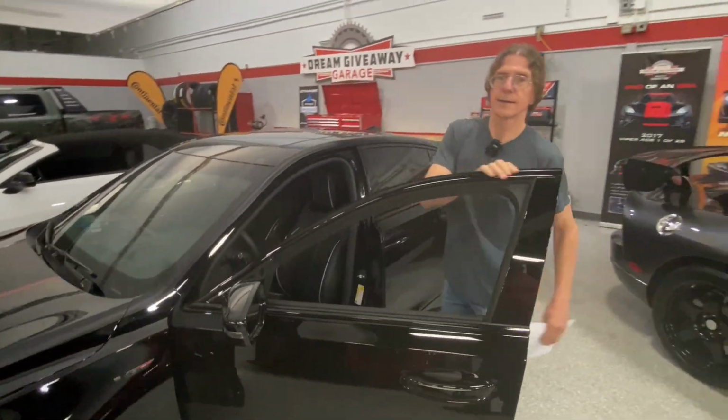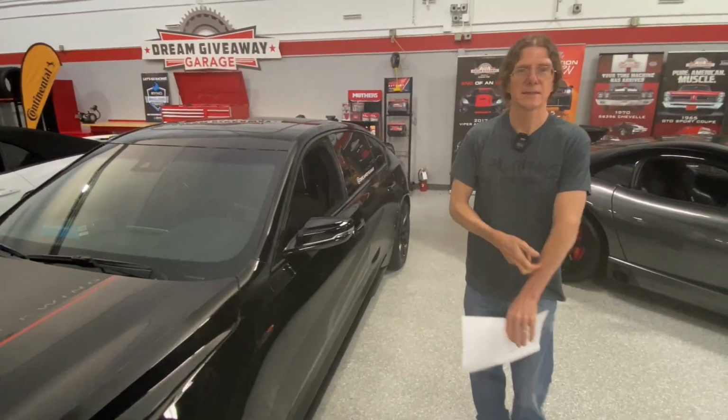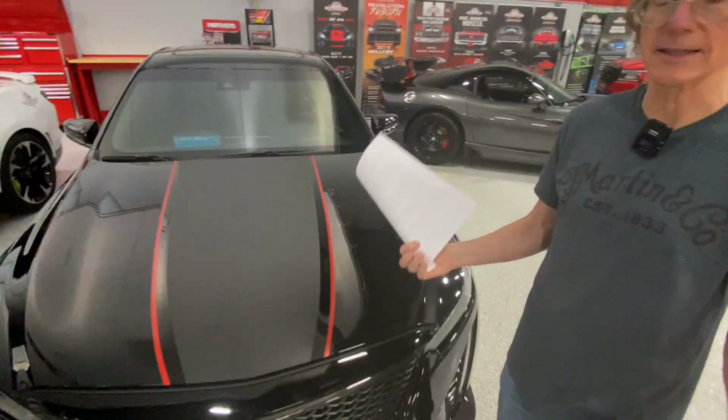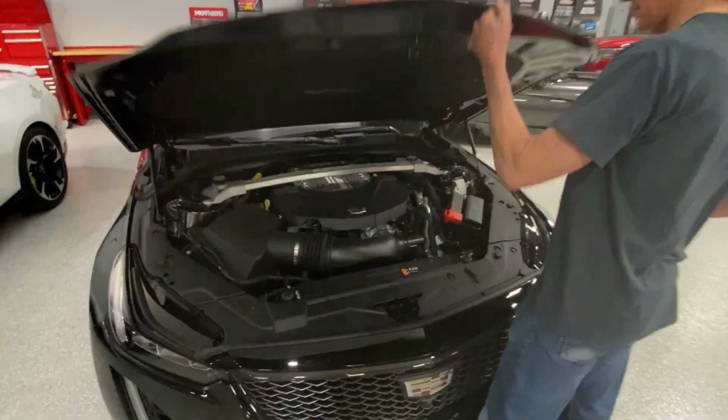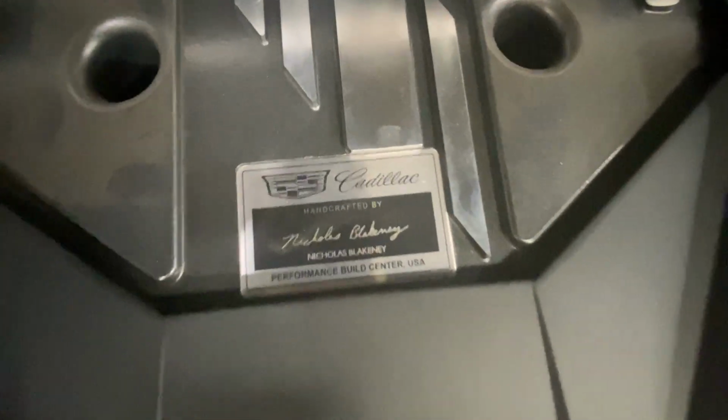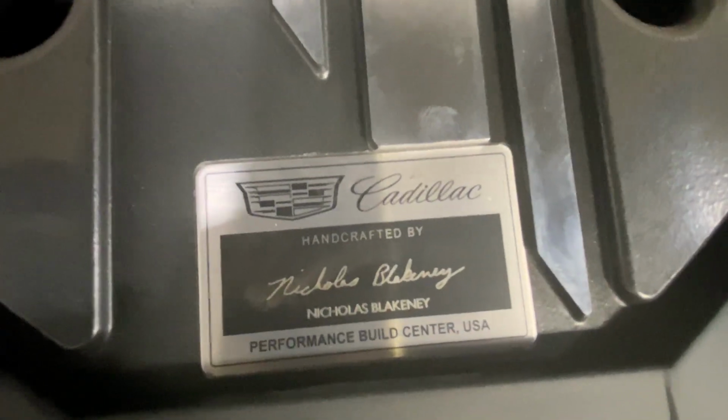You know what I find funny about that is there's a lot of names on the car, except they didn't put the word Blackwing. We had to add the word Blackwing to it because Cadillac doesn't put it on the exterior of the car. Don't know why. Oh, look at that. Engine built by. Now, there is another person's name. That is the engine builder.